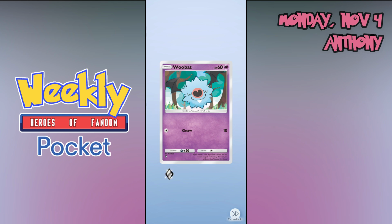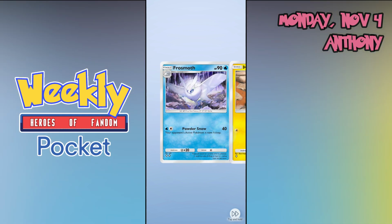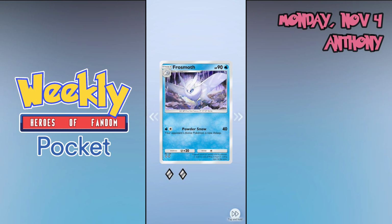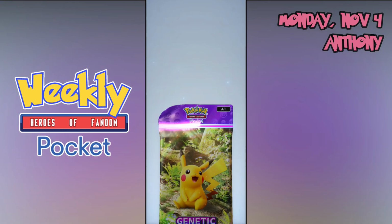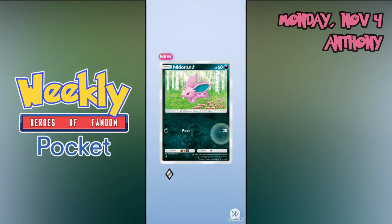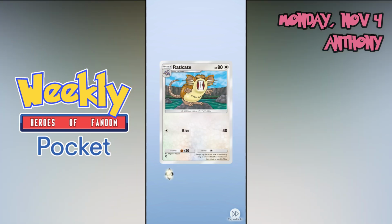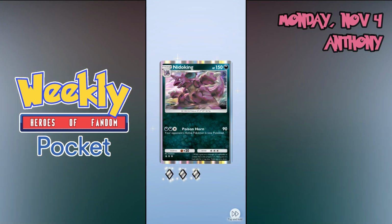Bisharp, Woobat, Electabuzz, Helioptile, and yeah, no, that one didn't work. Let's see. Farfetch'd, Nidoran, Arcanine, nice. Ooh, that's a good rarity right there. Raticate and Nidoking. All right, I think we got this one already though.